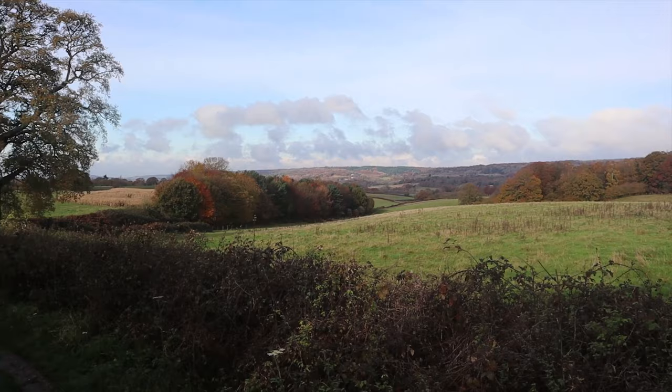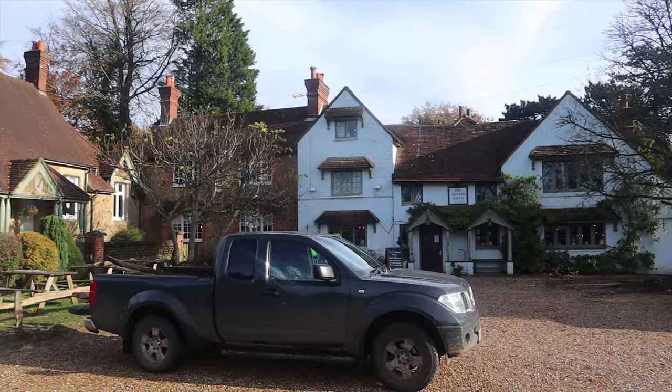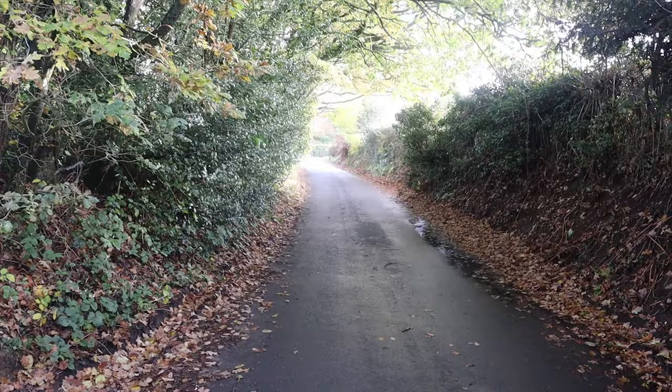Guys, it's a lovely November morning, very sunny, and I'm in the ancient village of Abinger in the Surrey Hills. Now, Abinger is a very interesting place. It lays claim that it has the oldest continuous settlement in the country. There's a Mesolithic site just over by Abinger Common, dating back 7,000 years.